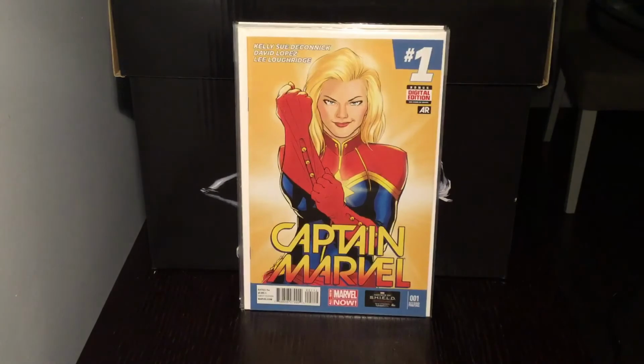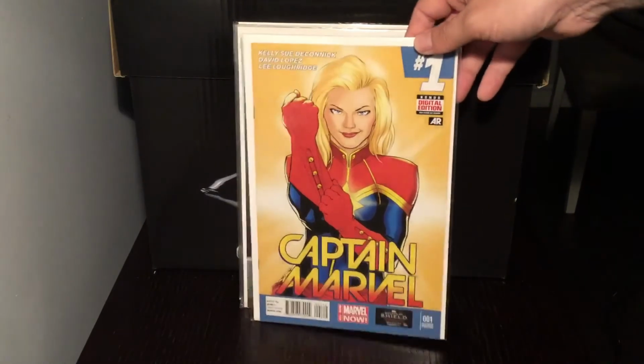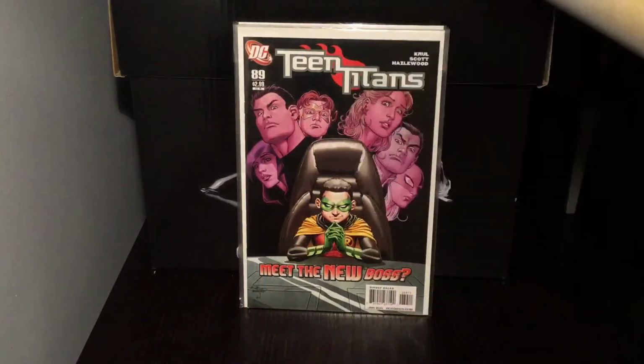Talking about another book which I recently saw in a haul video. This is the second printing of Captain Marvel #1. This book is super hot too. Again, for some reason second printings seem to be very hot. I don't quite understand why. Most shops you can sometimes find these, that's why I always look in the back bins and dollar bins and stuff for these second printings.